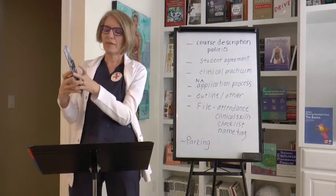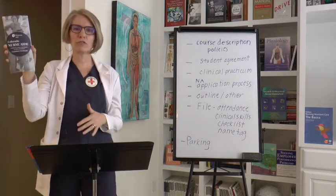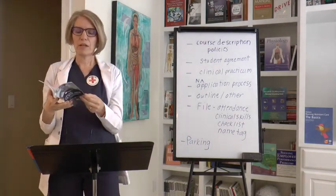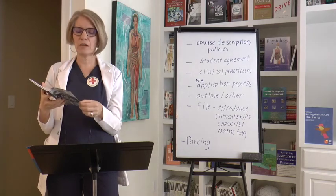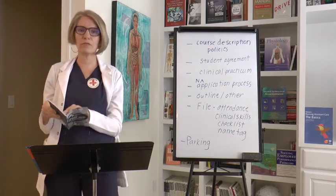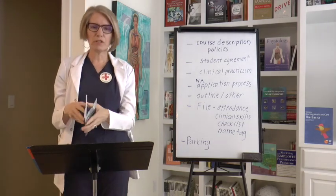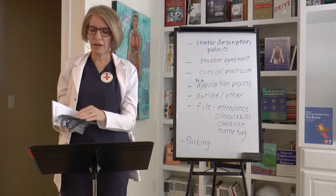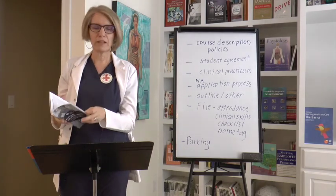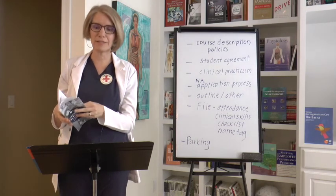So you have a Colorado Nurse Aide handbook. Inside this handbook is all about your state exam. It has in here the Board of Nursing number that you can reach if you need to talk to somebody at the Board of Nursing. It has the Pearson Vue number, which is the testing company, if you need to contact somebody there. It also has all about the regulations related to state testing and what you can expect on test day.